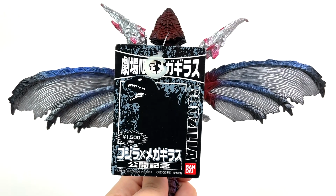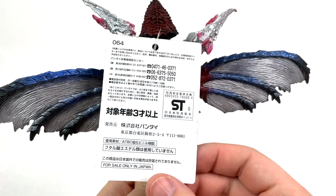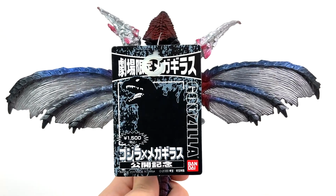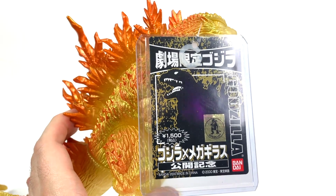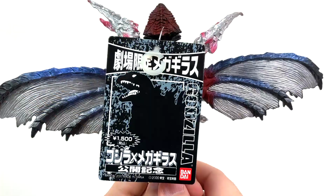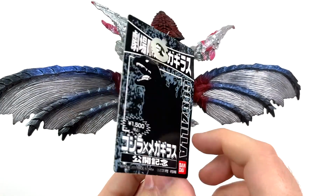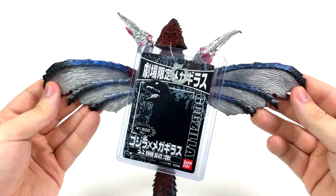Megaguirus' tag is pretty basic. In fact, it is just a one-sided tag, as you can see, and if it feels like you've seen this particular tag before, it's probably because you own a theater exclusive, or because my Godzilla 2000 theater exclusive from Godzilla vs. Megaguirus has the exact same tag, only this one's gold and has the sticker on it. As you can see, this one's more of a tealish blue. So, as we always do, let's double sleeve this tag since it is an exclusive to something. Protective Seal 1, and there we have Protective Seal 2.